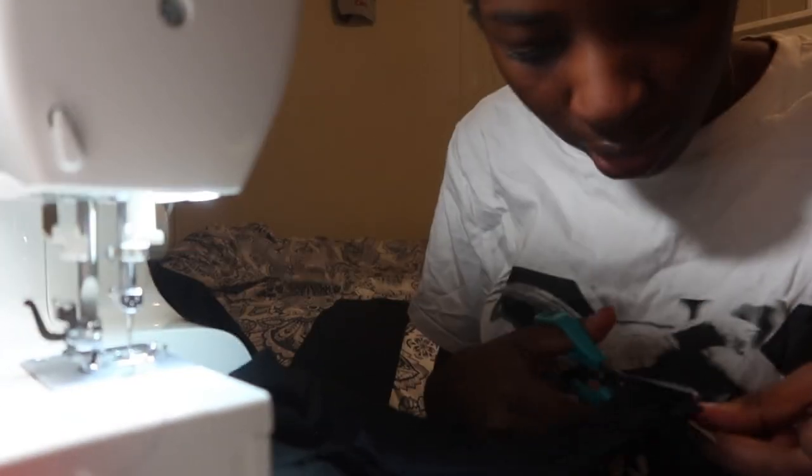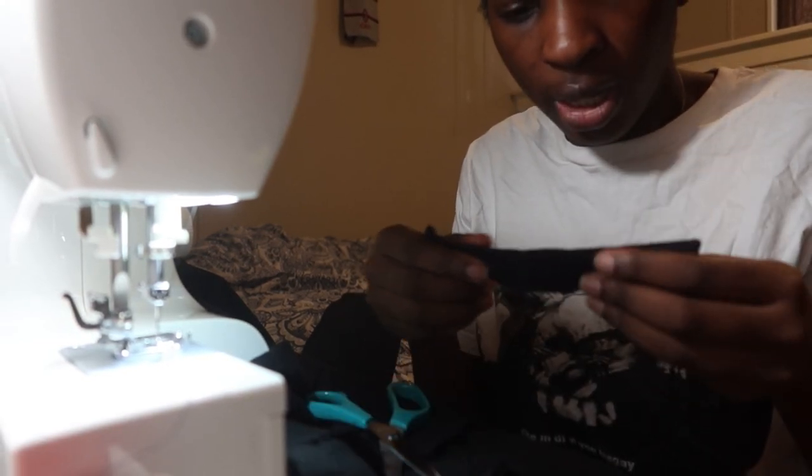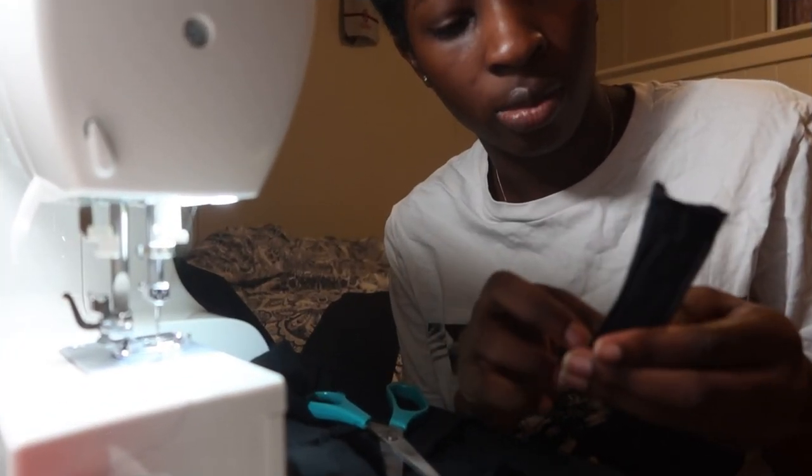We need to cut the excess. I could have rolled it a fifth time. Ah! I could have rolled it a fifth time! Do you know what? I'll sew it in. Yeah. I'll sew it in. Trouser surgery.